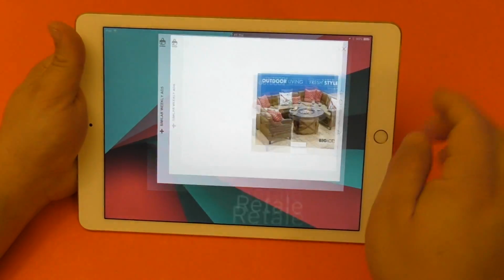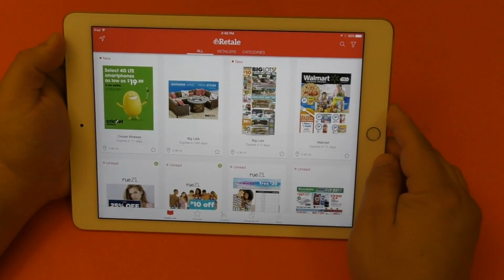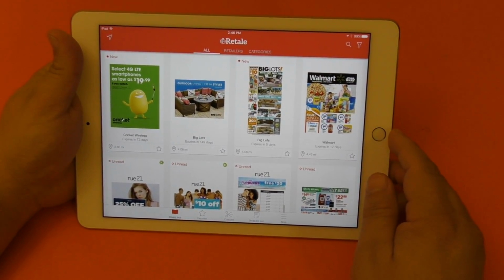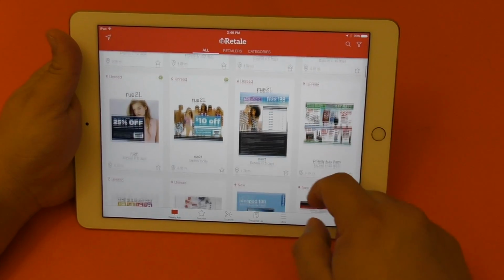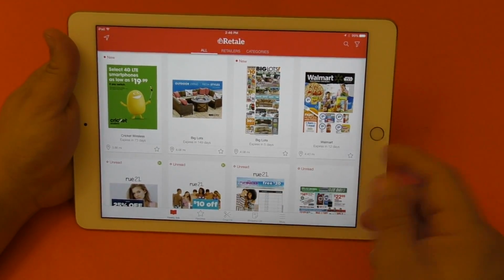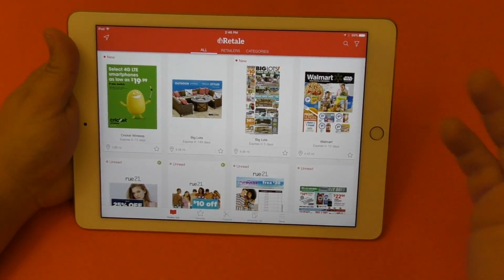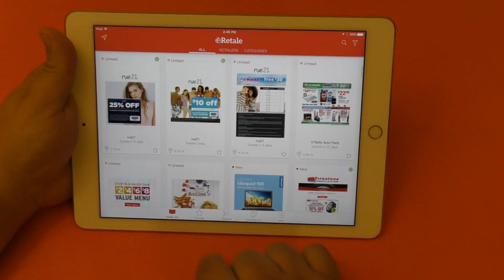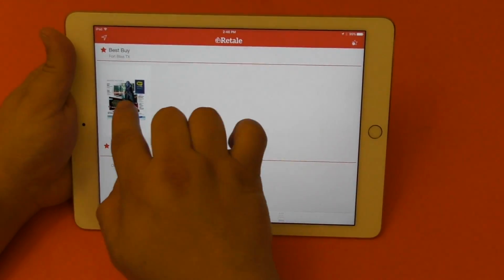One of the apps that I really like as well is Retail, because I like shopping. You know, I like going to the stores and seeing what's new, what's on sale and all that. On weekends, a lot of these shopping ads update automatically, and you can see here when they expire as well. You can also put your favorite stores here.